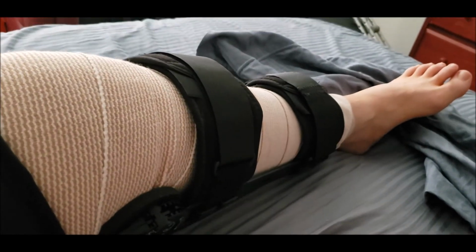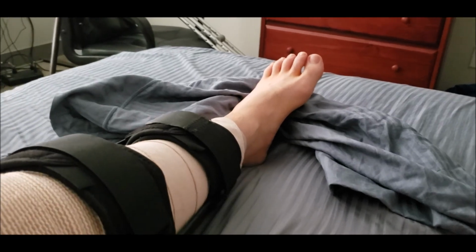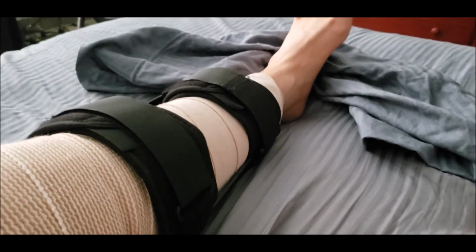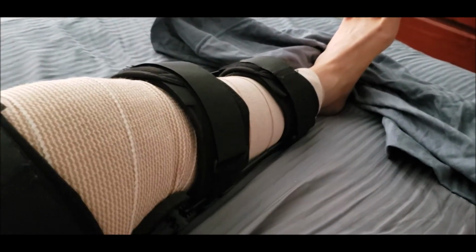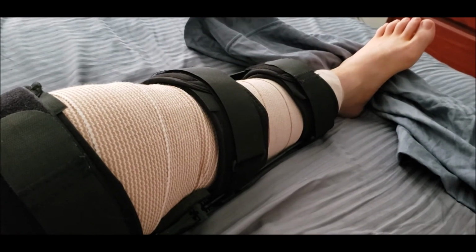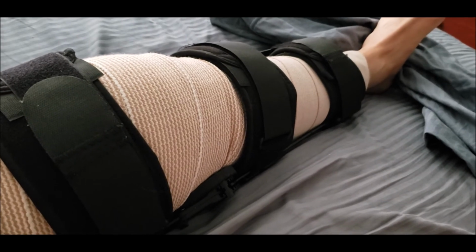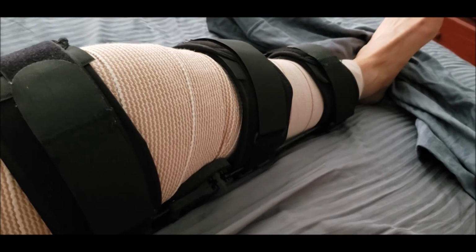But here we are. I have this, actually it's just a pillowcase right here, that I'm going to use kind of like a towel or a strap to assist with pulling my heel back. But right now I'm trying to see how much I can do just on my own. So I'm not even going to use my other hand. Let's see what I can do here. So I try to straighten it. Quad contraction still hurts. Will for a long time, I'm sure. Now we pull it back.